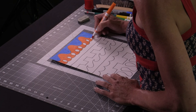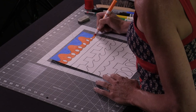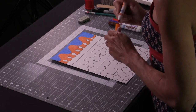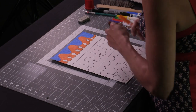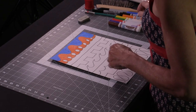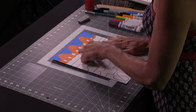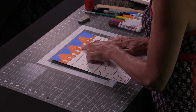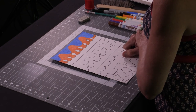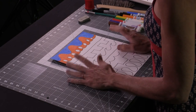And if you run into the color up above, you may see some bleeding. There's a little bit of blue in the orange, not stressing out about that at all. Now I have a really fun opportunity. I know that I can actually use another color inside of those ovals, and I can do another color down here and down here. I'm kind of excited.